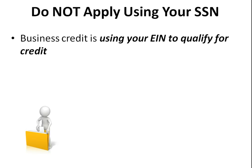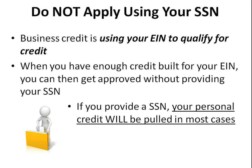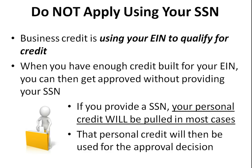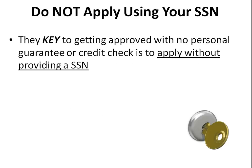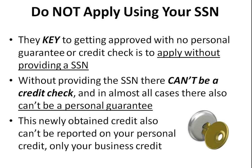Business credit is using your EIN to qualify for credit. When you have enough credit built for your EIN, you can then get approved without providing your SSN. If you provide an SSN, your personal credit will be pulled in most cases. That personal credit will then be used for the approval decision. The key to getting approved with no personal guarantee or credit check is to apply without providing an SSN. Without providing the SSN, there can't be a credit check, and in almost all cases, there also can't be a personal guarantee. This newly obtained credit also can't be reported on your personal credit, only your business credit.